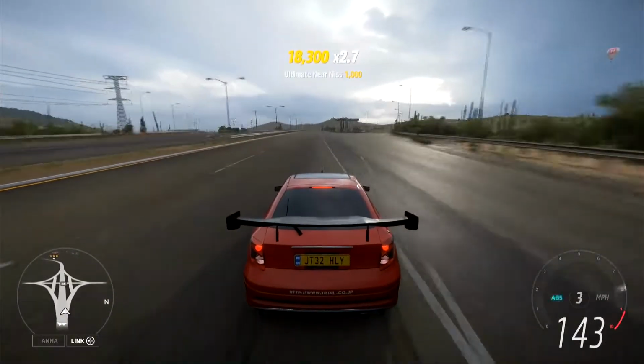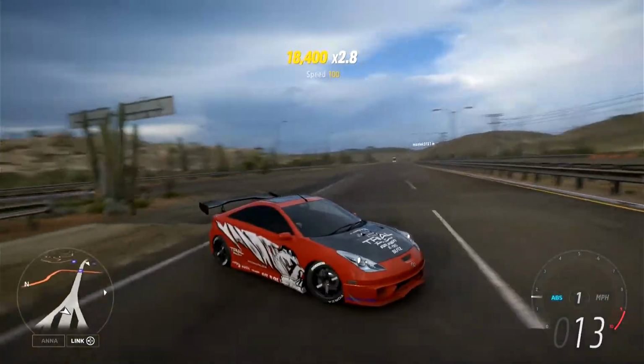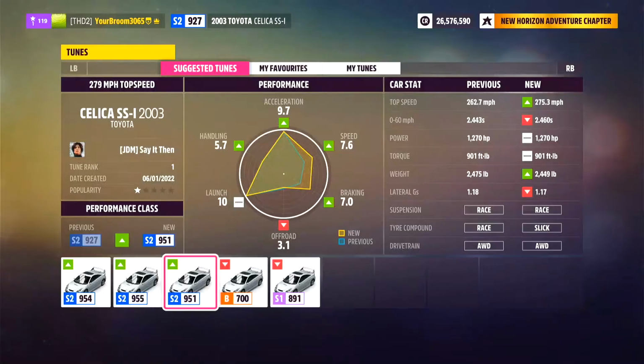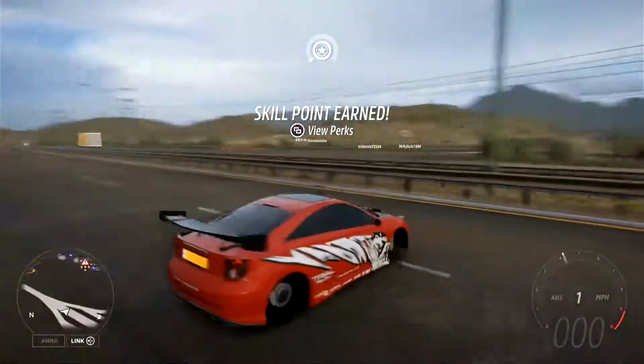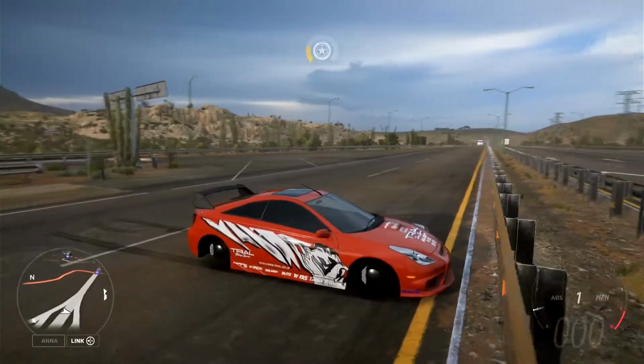So I'm going to try one setup quickly, and if that doesn't work, then we're going to go and drift this thing. And this is the one that we're going to be looking at. I'm not quite too sure whether it still runs the same engine, but, well, there's only one way to go and find out, really, isn't there? Where are my wheels? Where are my wheels? What?